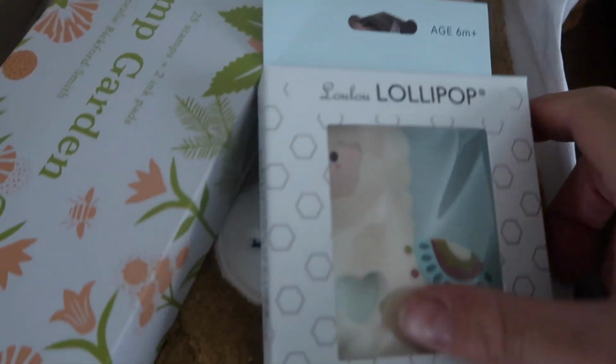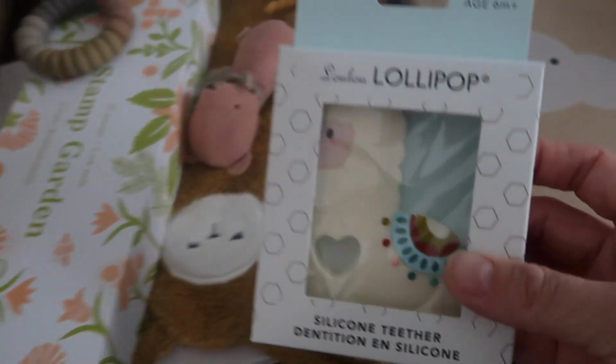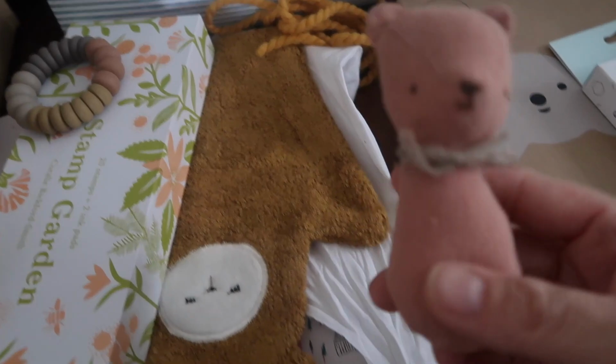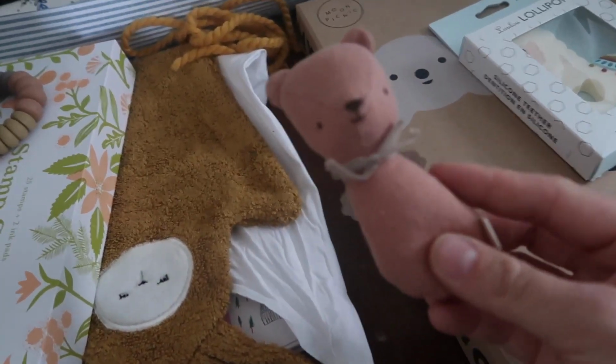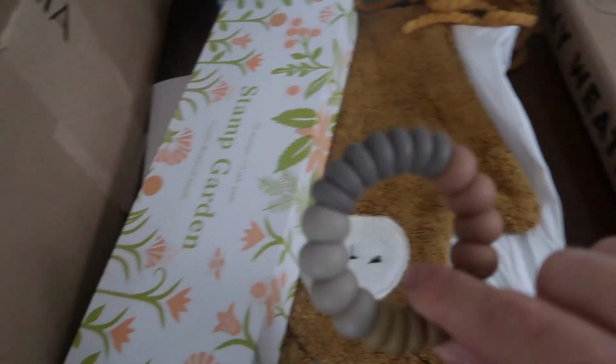I don't want him to think that his sister's not getting anything. So she's got some teethers. This is the cutest little llama teether. You see that? And then this Mayleg rattle. This is such good quality. It's pretty tiny, but it's freaking gorgeous. And then another teether.